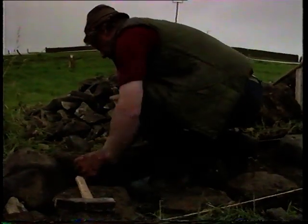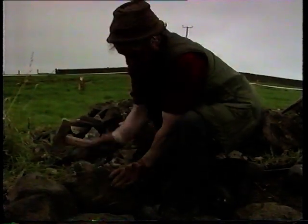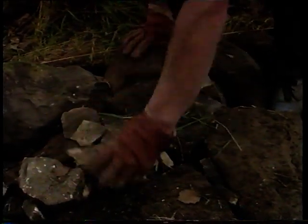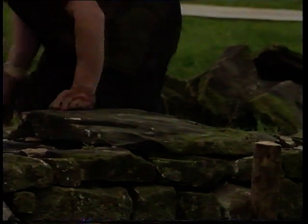A good stone wall is a combination of the local rock and clever craftsmanship. And the magical thing is that each region has its own unique style of walling. Now, with fewer people working on the land after the war, the skills of dry stone walling might have disappeared altogether. But the Dry Stone Walling Association of Great Britain has done a marvellous job of keeping this particular craft alive.